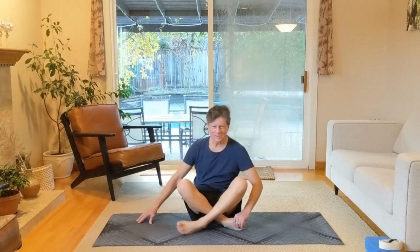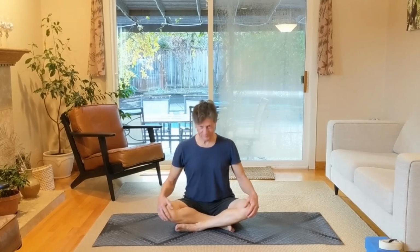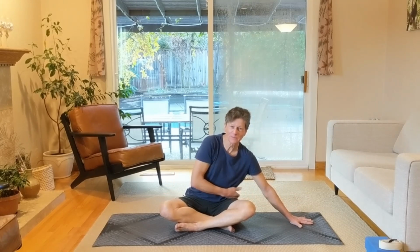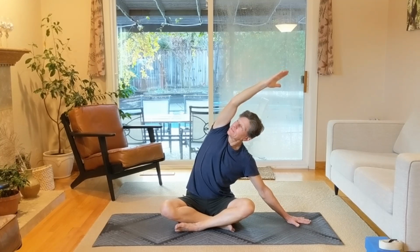Coming to a seated position. So we haven't even done a sun salutation yet. We'll get round to it. Place the left hand over to one side. So the hand is at least 2 feet away from you. It's lined up with the hip. Right arm comes up. We reach up. We reach up more, trying to get length before we take the side twist. Breathe.